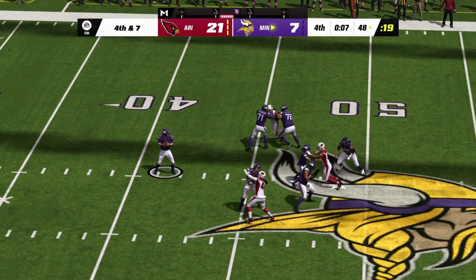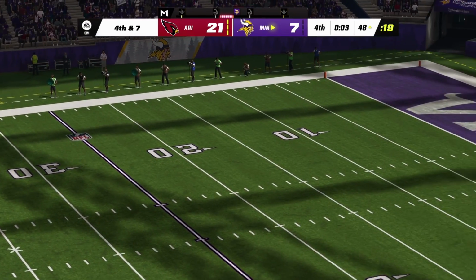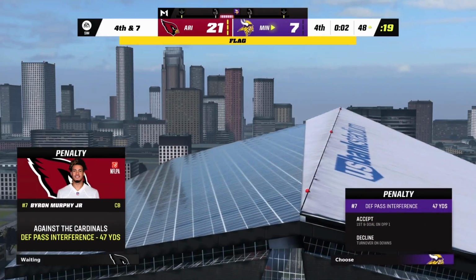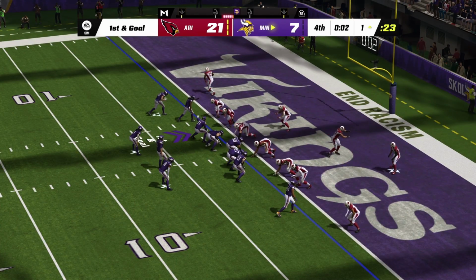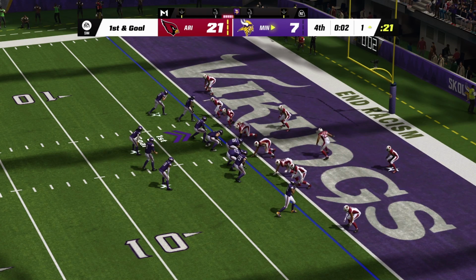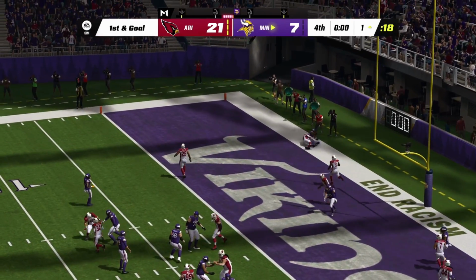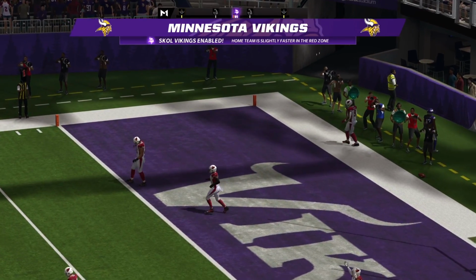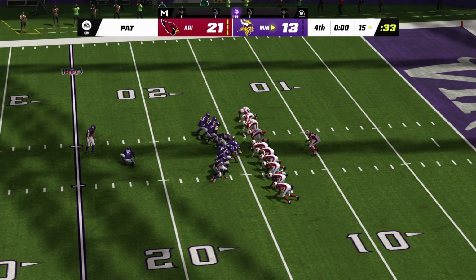Desperation time. Cousins on fourth down. One last shot at the end zone. And a penalty flag comes in as that one winds up incomplete. So the ball's moved to about the one after the penalty. First and goal. One last shot now for Cousins. And this is going to be caught. So it affects the final score, not the outcome, but it is a late touchdown here on the game's final play.